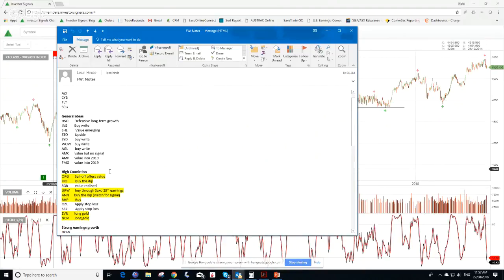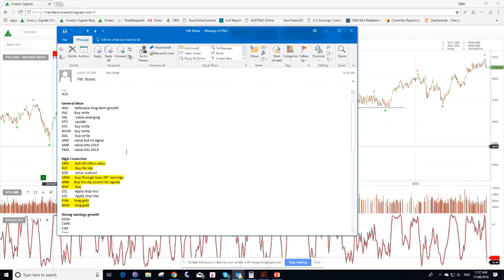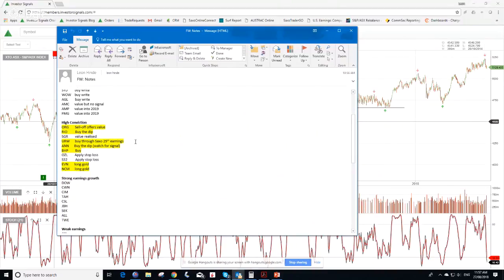AMP and Fortescue are probably deep value turnaround stories, but maybe the catalyst is not until next year. High conviction. So I think accumulating Origin on this sell-off, but just accumulate it slowly. I think there's headwinds there at the moment around this retail electricity pricing issue.